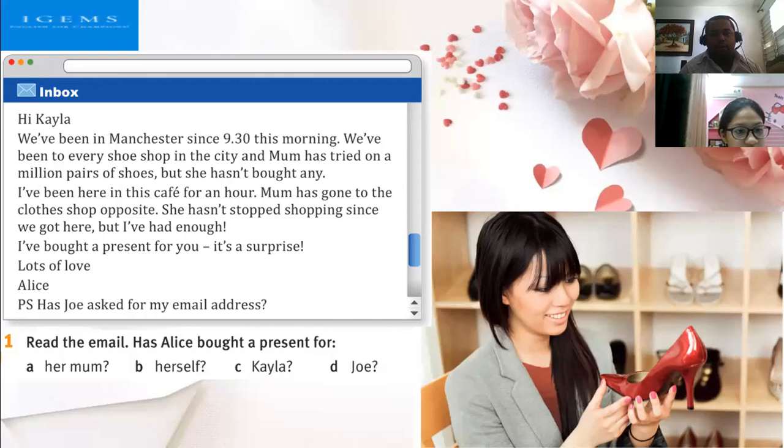Hi, Kayla. We have been in Manchester since 9:30 this morning. We have been to every food shop in the city, and Mom has tried on a million pairs of suits, but she hasn't found any. I have been here in this coffee shop for an hour. Mom has gone to the closest shop opposite. She hasn't stopped shopping since we got here. But I have had enough. I have bought a present for you. It's a surprise. Lots of love, Alice. P.S. Has John answered my email?